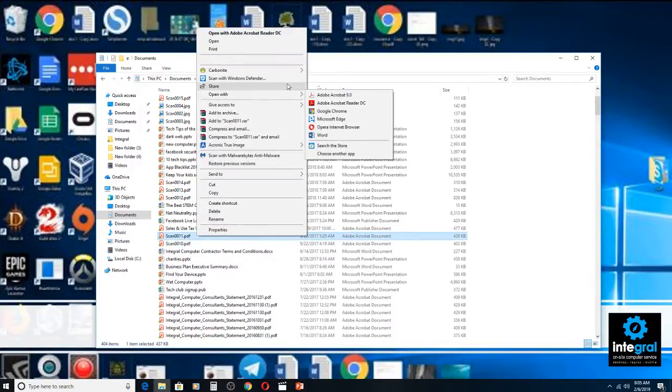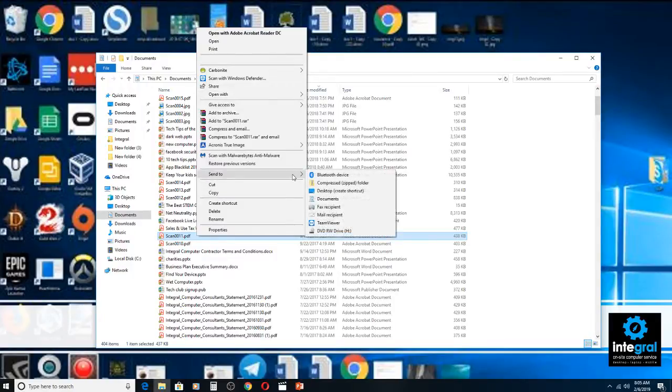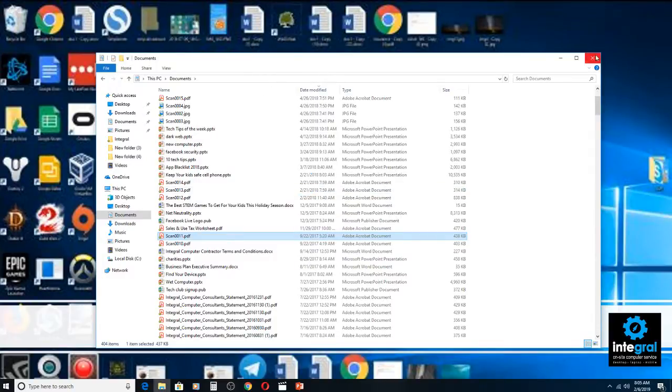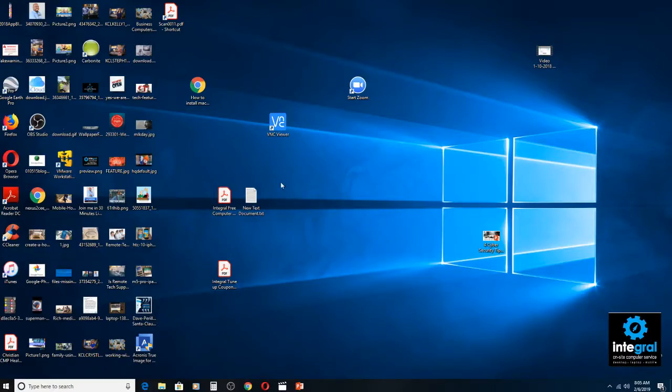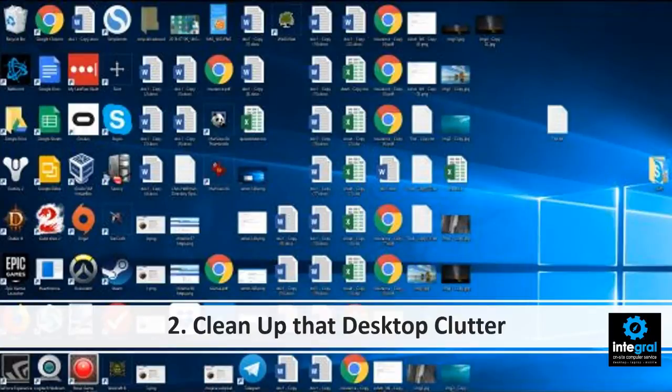If I get it right, and then I can send to, and then tell it to go to desktop, and it'll actually create a shortcut. Let's do that and close that down. And then let's get back to our desktop, and we'll find a shortcut, which there's one here for this VNC viewer, which is a shortcut. And then somewhere on my multiple desktops, there's a shortcut for that PDF file that we want. And what that essentially does is it allows me to quickly access that program, and it doesn't take up clutter on my desktop.